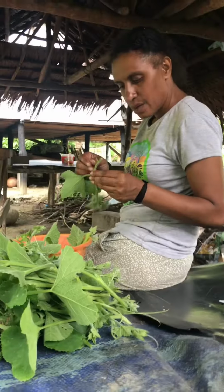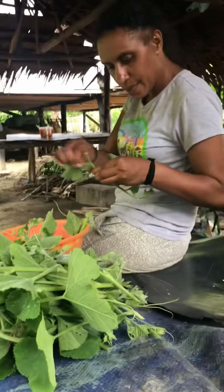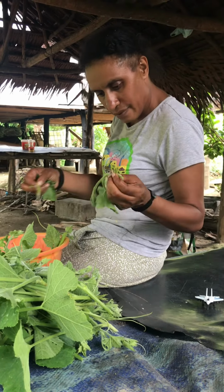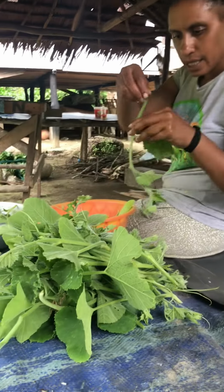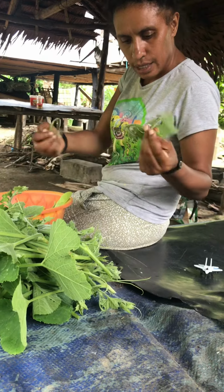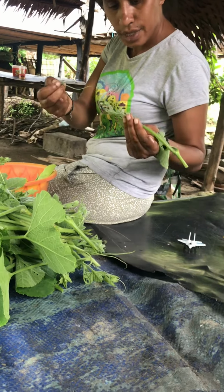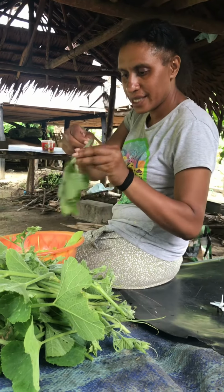So now this is how we clean our pumpkin tip. First we have to remove the outside cover, which is strong, and we clean it. Then we continue to peel off the outside skin, and then we remove the elongated tendrils, and then we will wash it.